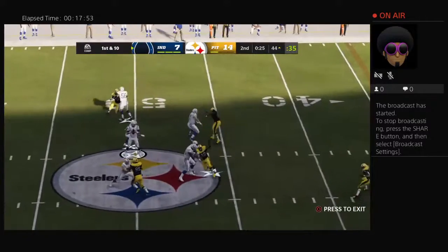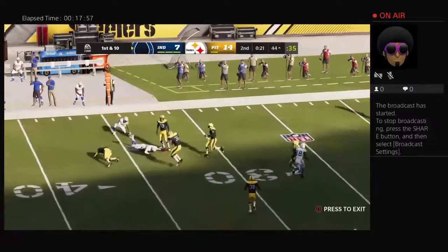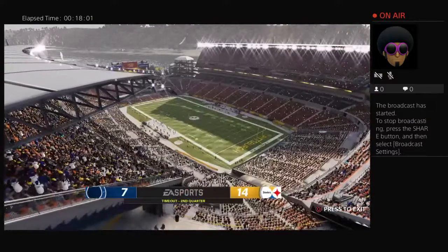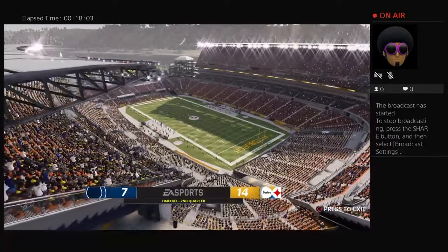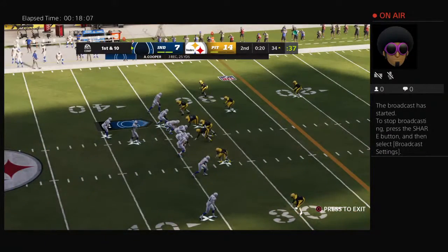Jones now on 1st and 10. To the left side and complete for Amari Cooper. The Colts going to use the first of their timeouts as the clock will stop with 20 seconds to go in the first half. From the 34 now, here's 1st and 10.